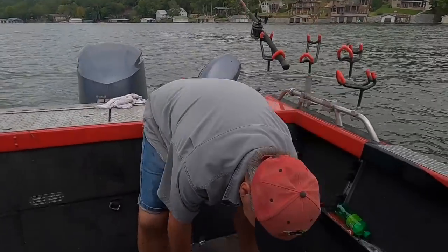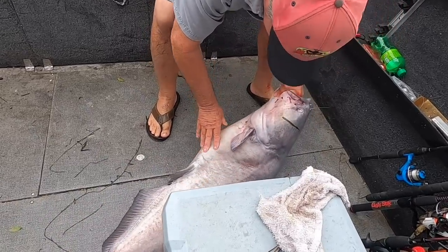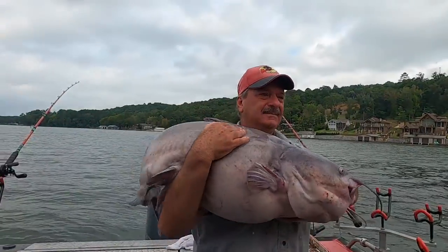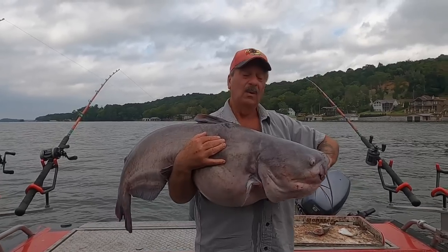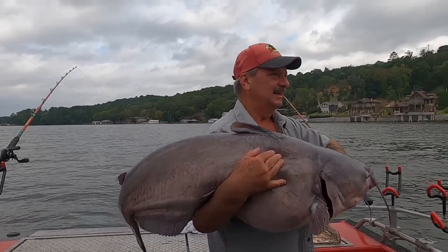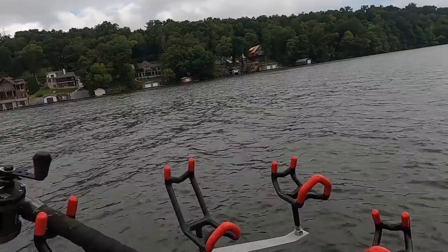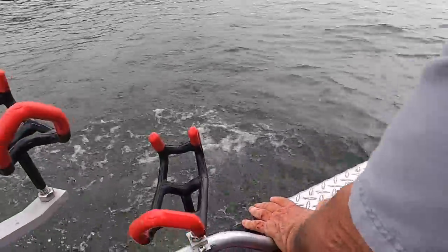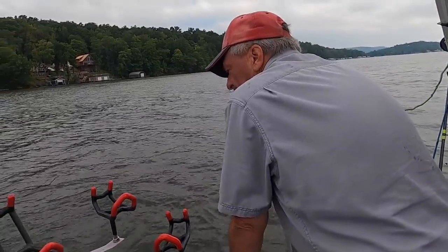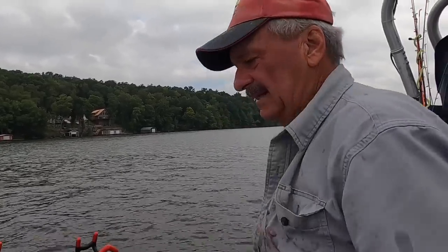I'm gonna attempt this. Come here, homie. Here we go. Another nice one. Well, we're gonna get him back in the water. He's had some trauma. Let's get him back in there and look for another big boy. Oh. There we go. Get in there. Whew. He's cruising down. Man, they get so big you can't handle them. But it's a lot of fun, guys.